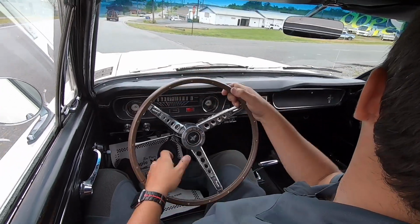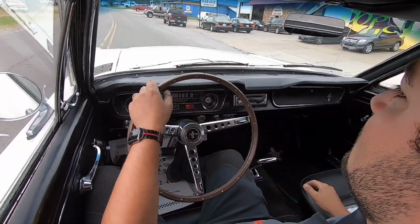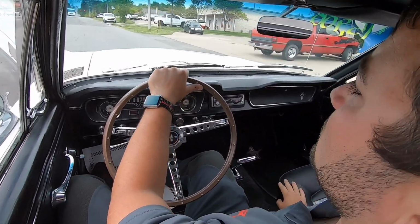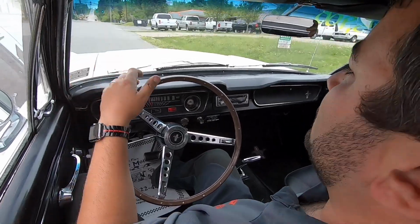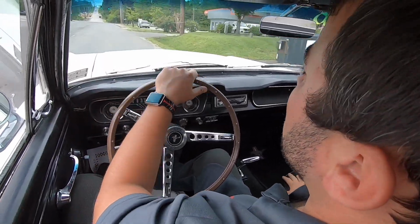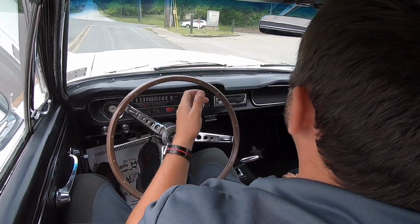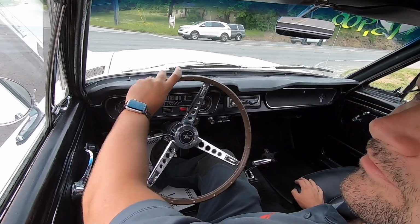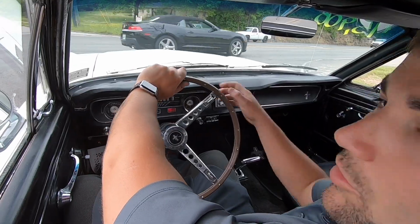Alright. There's a bump right in the middle of this road. We're going to hit it, kind of test the suspension. About right here. Suspension seems fine, a little noisy, but other than that, we went over it nice and smooth. A good open road here.